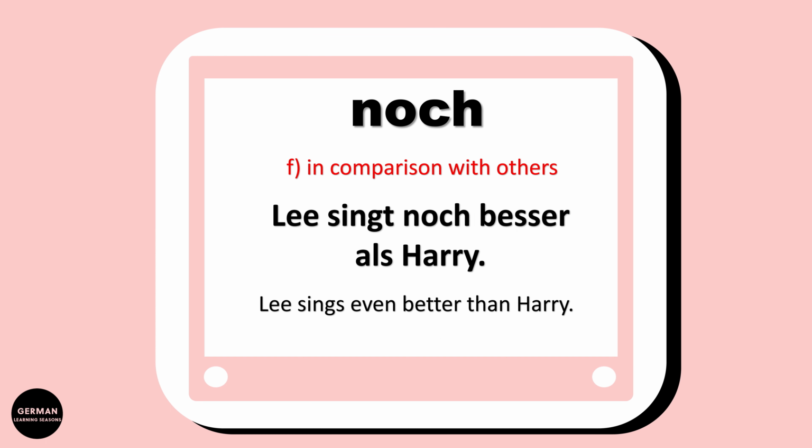Noch is also used when we want to compare something with others. For example, Lee singt noch besser als Harry. Lee singt noch besser als Harry means Lee sings even better than Harry.